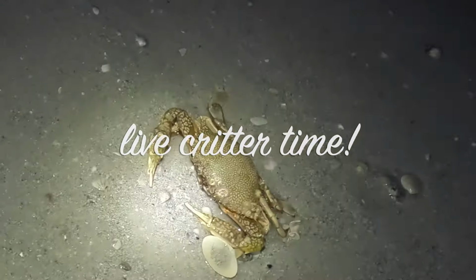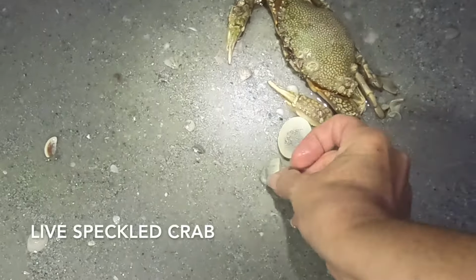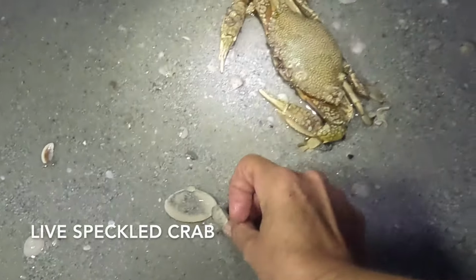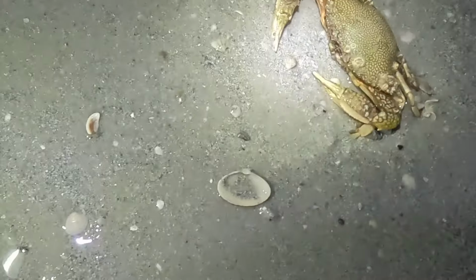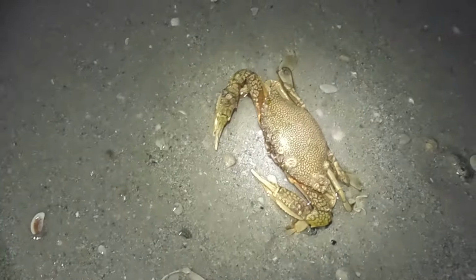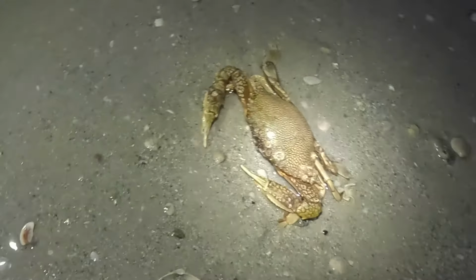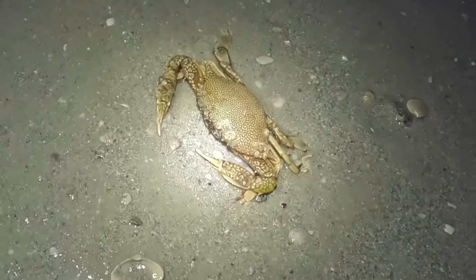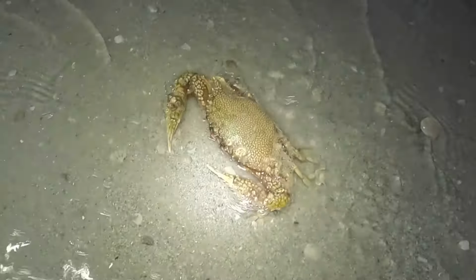Little mouth parts are moving away. So, he is alive, even though you see barnacles and things like that encrusted on him. Little buddy is very much alive. Doing his little crab thing this morning. There's a little baby. Another little baby conch.